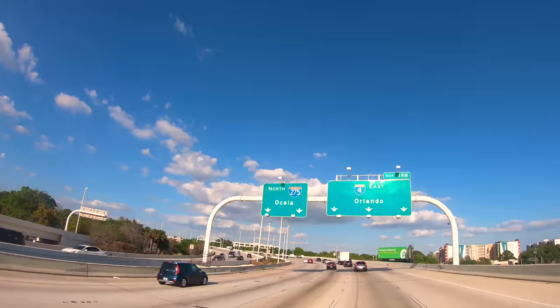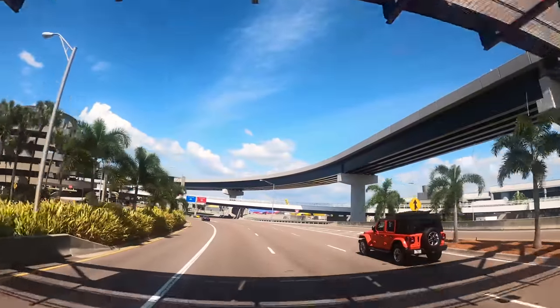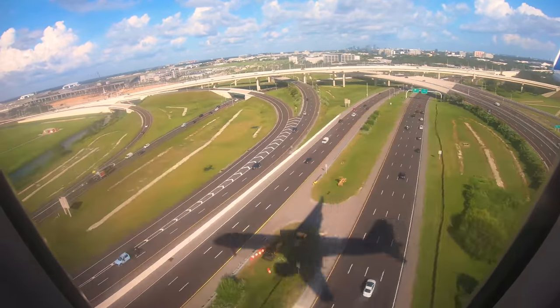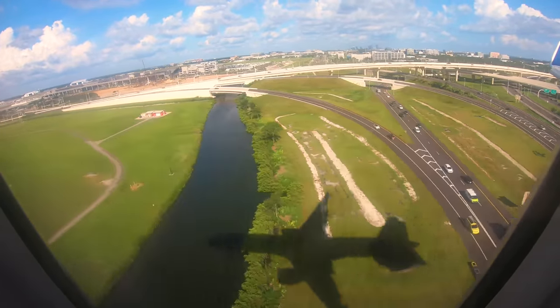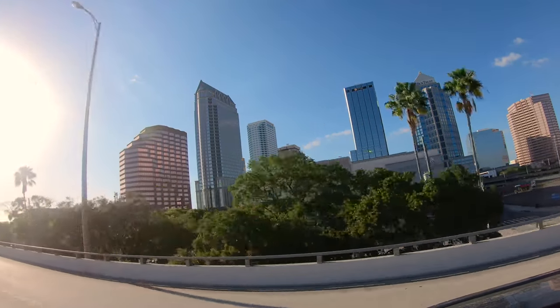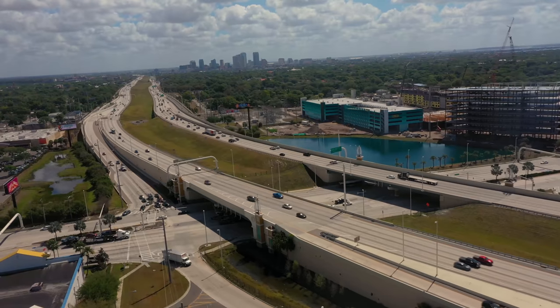At the end, we will show you how to navigate through the Tampa airport. We will also have a camera aboard the Boeing 757 and show you a landing at TIA. I will pick up my dog, and then we'll also show you how to get out of the Tampa airport and back on the interstate.